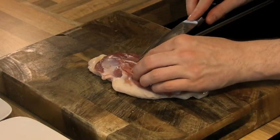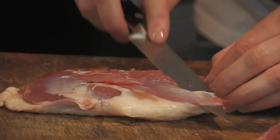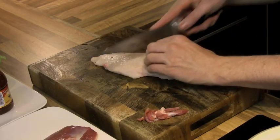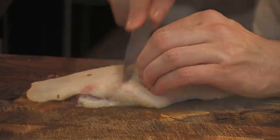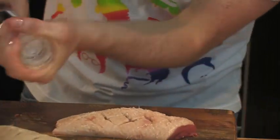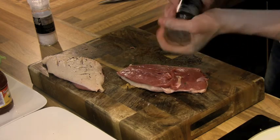Very simple to prepare. A nice little duck breast here. So what you want to do is remove any sinews. And flip the breast over, and we're just going to score the skin. Now, season, salt and pepper. Flip it over and repeat on the other side.